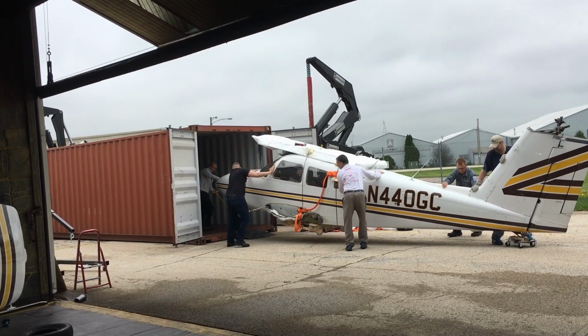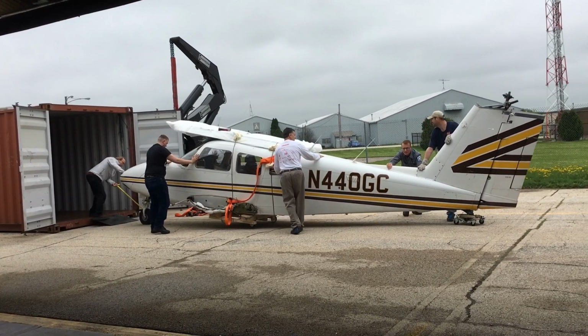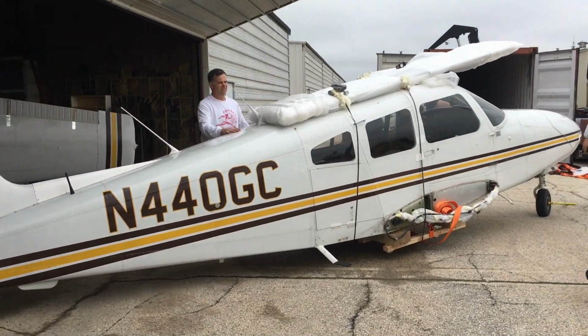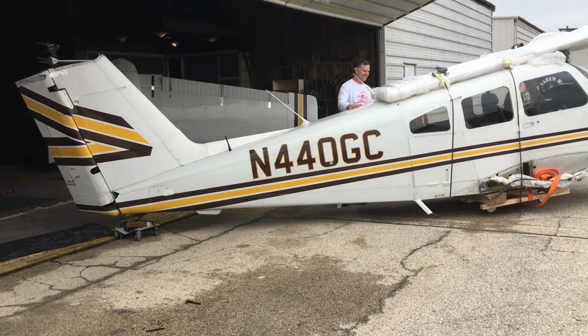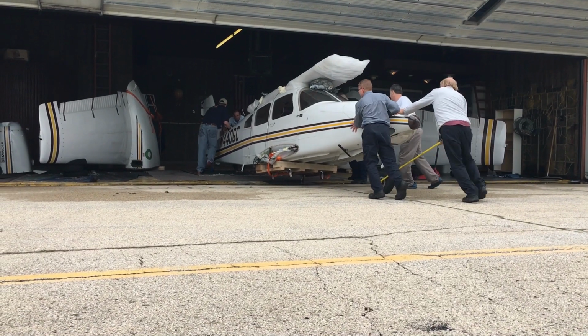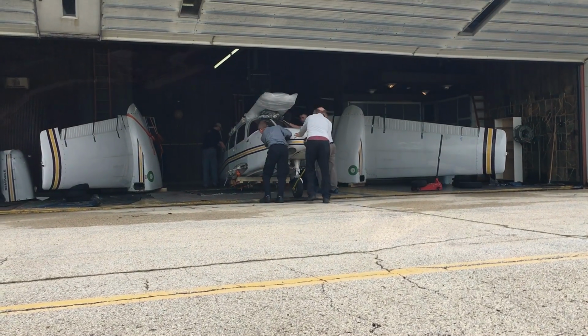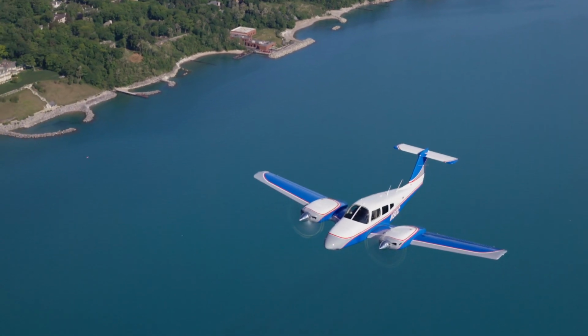$15,000, and a couple months later, Coleman's plane is uncrated at his home base in Kenosha, Wisconsin. He's got a rare bird. Only 87 Turbo Seminoles were built, but he has to restore this one. Question is, how do you get from this to this? It took a lot of help.